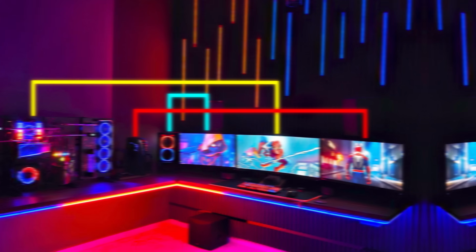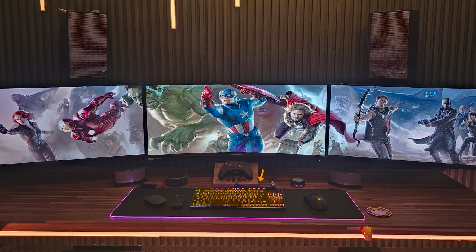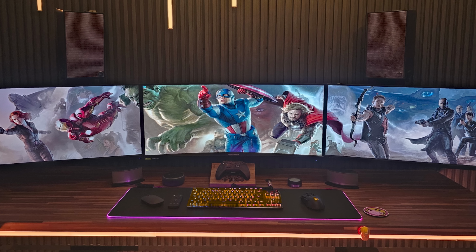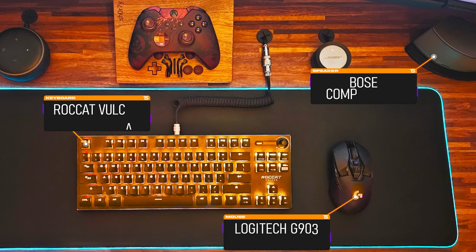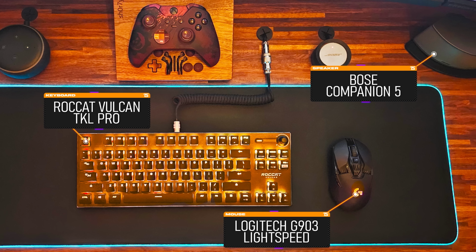Looking down from the monitors, the cables running beautifully from his peripherals into the desk are probably the only cables you'll see in this setup. Rami went with the Roccat Vulcan TKL Pro keyboard and the Logitech G903 resting on a Razer Goliathus mousepad.